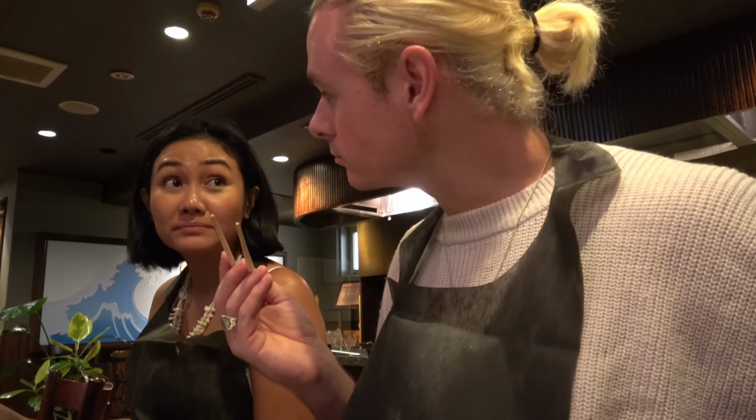Hello, hello, hello. After 1 hour, we made it here in Arashiyama. This is a popular spot for renting a kimono. So if you're gonna rent a kimono, you do it here.